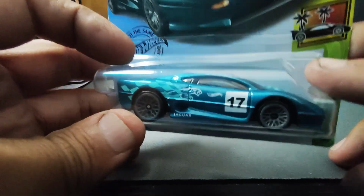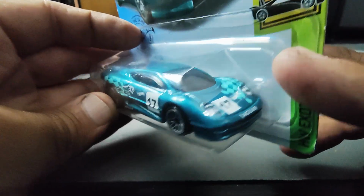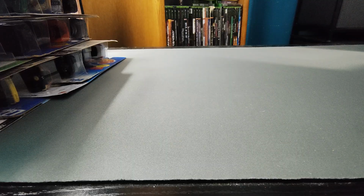Here we got one of the newer ones. Look at that cool British. It's got a gasoline green, not really British green, but number 17. It says Jag on the front there. I will need to find loose versions of this. And to be honest, they're kind of hard to find.